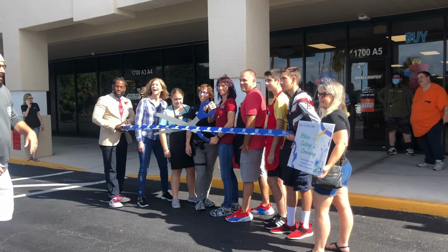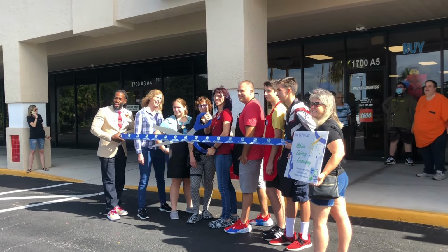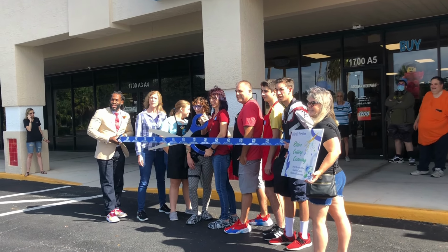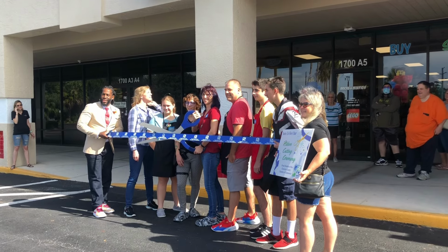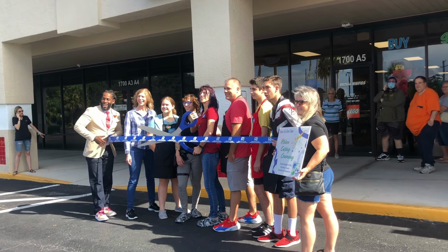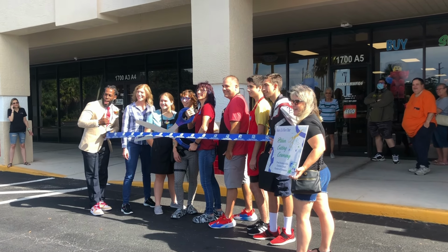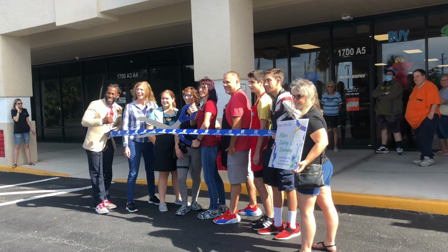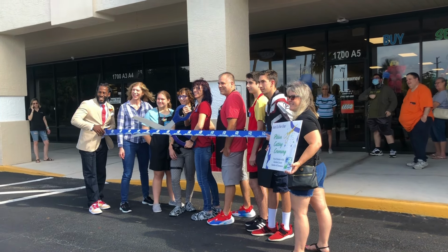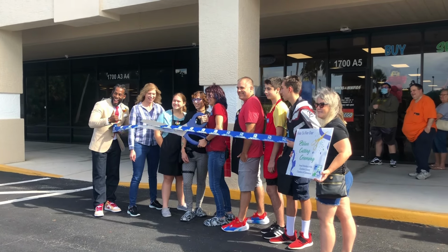Alright, guys. Alright, everybody in line. When I say three, we want to shout out Bricks and Minifigs. Alright, ready on the count of three. Bricks and Minifigs, smile. 1, 2, 3. Bricks and Minifigs! Good job, guys. You're hired. Alright, here we go. Money shot. On the count of three, we'll cut. Ready? One, two, three, cut!